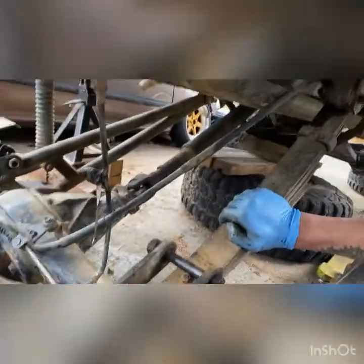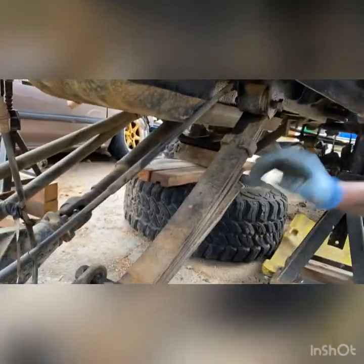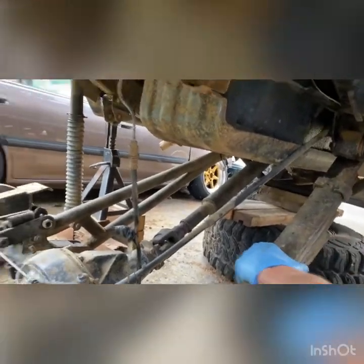Why are you taking those off now? My face is all messed up. But Jesus. Well, that's loose now, too. Loose now, but yeah.